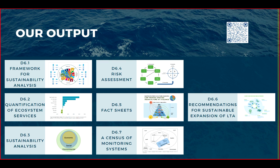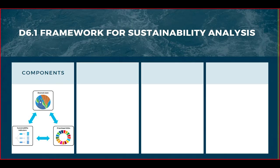We also work with risk assessments, so that's deliverable 6.4, which was led by IVL. We produced fact sheets as an easy way to communicate information about environmental impacts of low trophic species aquaculture. Adam at SAMS produced a census of monitoring systems, and then finally the recommendations, which we just submitted on Monday this week. So let's go through some of the major take-home points from each of these deliverables.